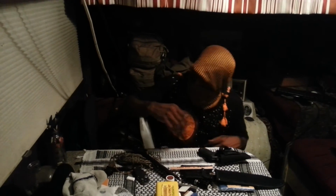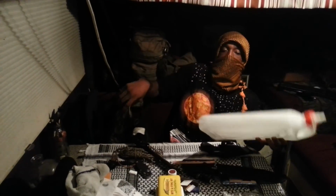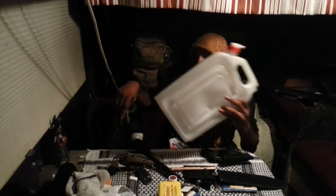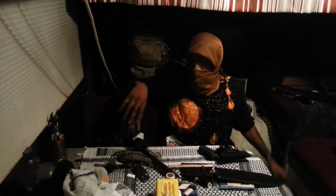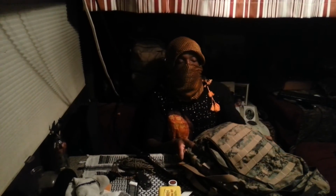Oh, and lastly, what we want to go over too, this is another collapsible water jug too. This is 5 gallons, but it's slim enough to fit in a backpack, so this is what I wanted to show you guys too. We'll get to that more in a different video, but this is the actual bag that I keep all of this stuff in.